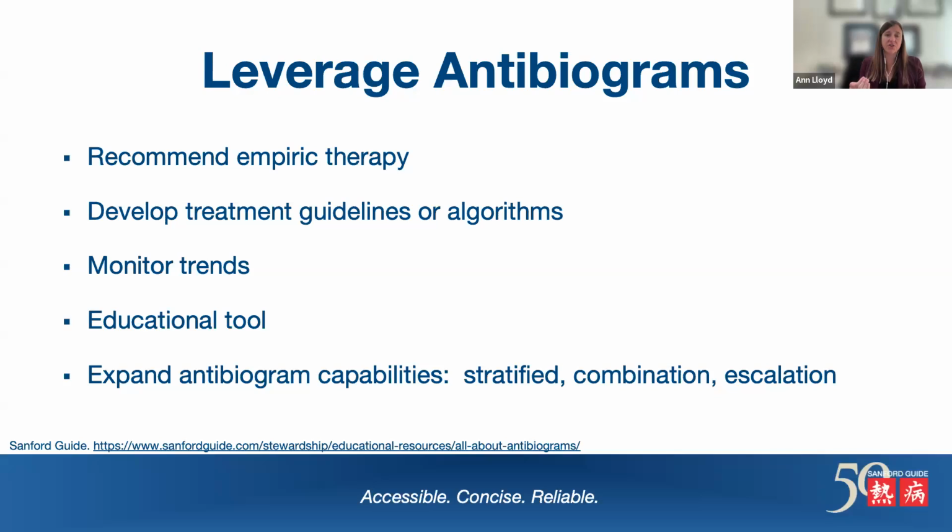And one thing that you could also consider is expanding your antibiogram capabilities. You can do this by offering stratified antibiograms, which means offering unit level or maybe patient population level antibiograms. You can also consider in that same realm like a urine antibiogram, a blood antibiogram, a trauma antibiogram, whatever different types of patients that you might have or different types of infections you might have, you can stratify your antibiogram to provide better guidance to your providers when it's more narrowed down like that.